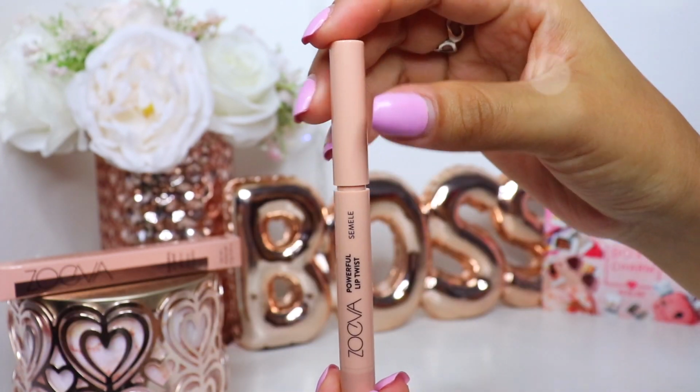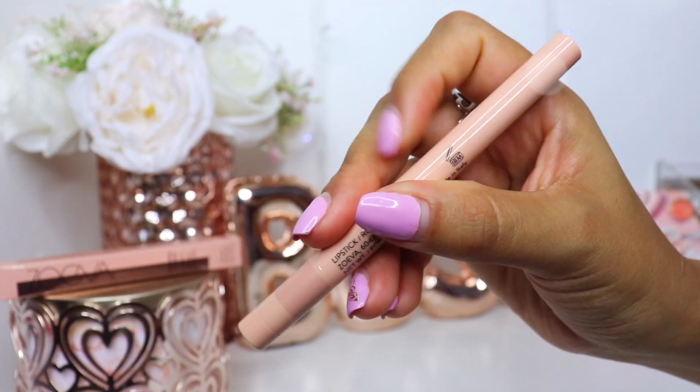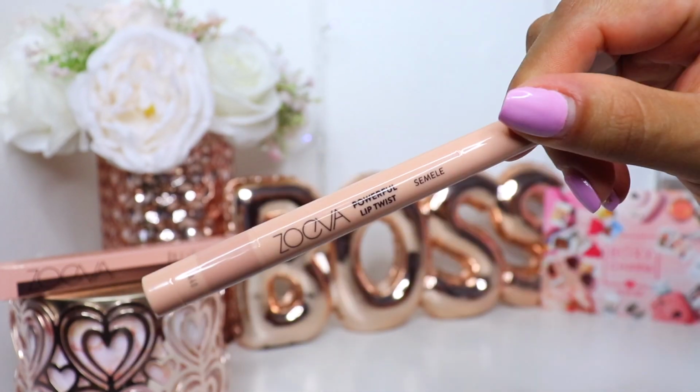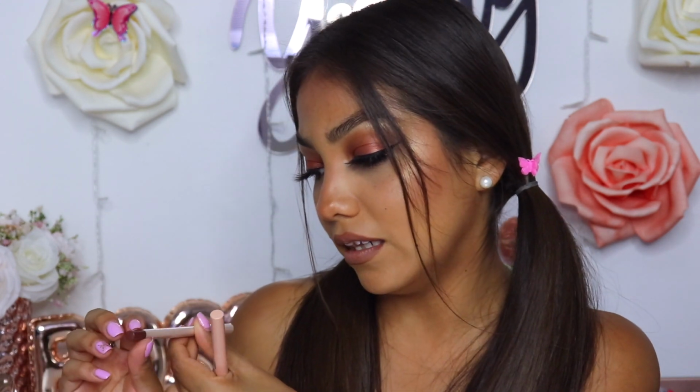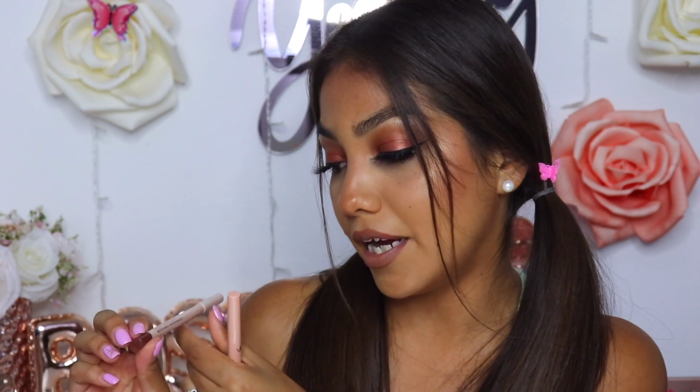This is a mechanical lip twist. You actually have to twist the bottom to get the product out. And at the end of the pencil, you have a sharpening tool so you can keep that tip sharp. If you're wondering what lip liner I'm using, I'm actually using the St. Luxe Secret Admirer lip liner. So it definitely is very hydrating. This little guy retails for $14.